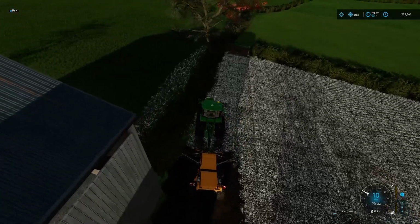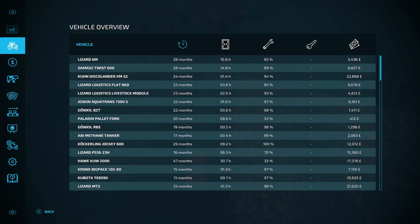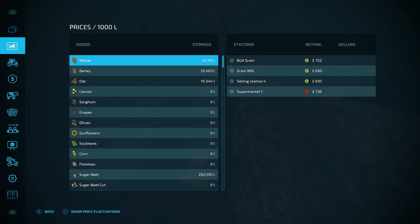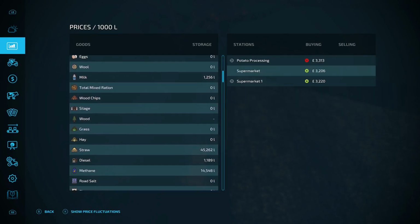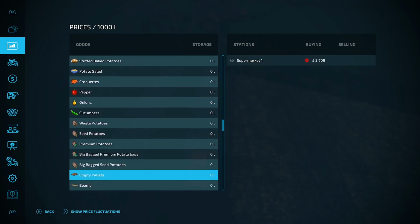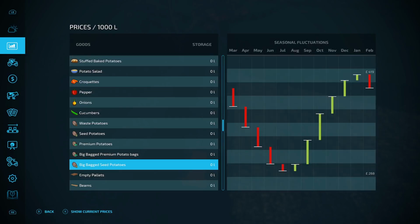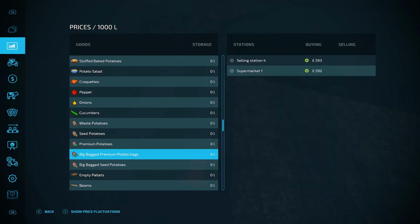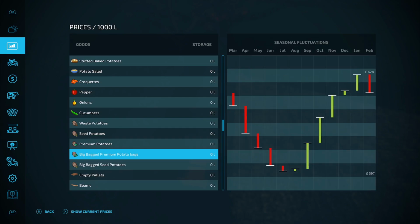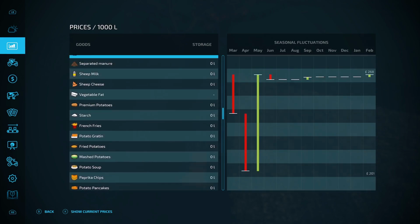So I've got a bunch of seed potatoes bagged, ready to go in that trailer down at the potato packing facility, and we're going to sell that, because if I quickly show you on here, scroll down, be there somewhere amongst all this stuff. Here we go. So bagged seed potatoes 422. As you can see, it's starting to rise. So hopefully by the end of the day, that's going to pick up a bit. And these are picking up as well. So December, January for that. January's ideal time actually. So maybe we should hold off.